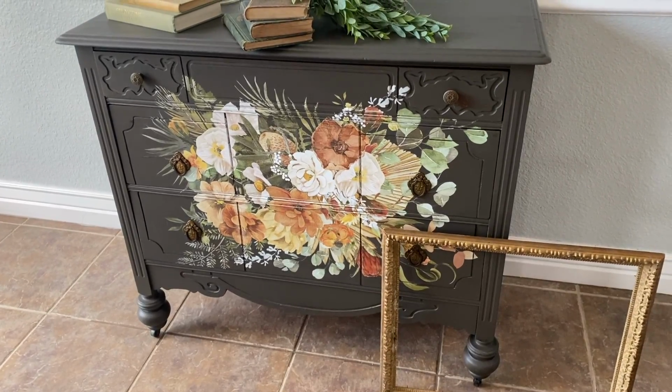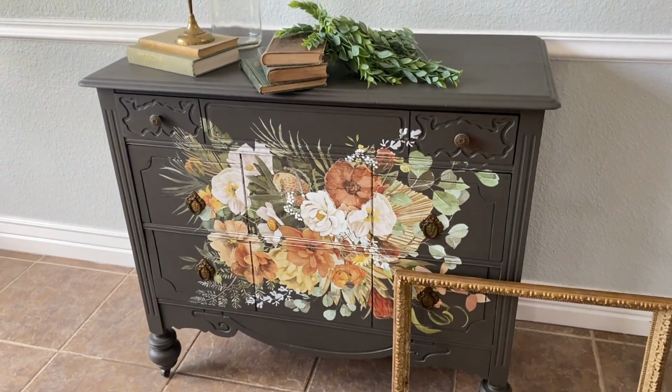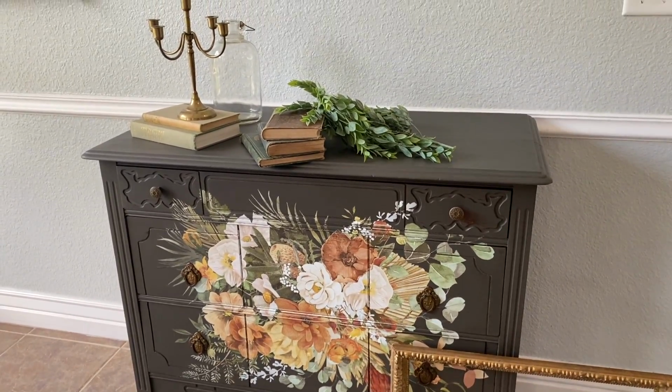I also want you to think about how busy the piece of furniture is. So for this one example, it has this large transfer on the front of it, this really busy floral design. So I'm not going to use a ton else to go with it. I'm not going to put something else that's really busy, a busy piece of art hanging above it, right? Because that's going to be too much in the photo. So a good rule of thumb is the simpler your piece of furniture is, the more you can play with the styling. The busier the design of your piece of furniture, the more simple your styling needs to be.